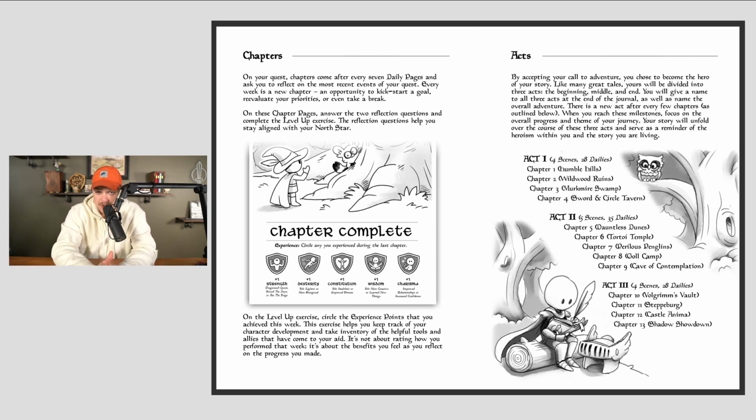Another exciting thing that we've introduced in the chapter breaks is the level up exercise. So in this exercise, you will get experience points that you achieved over the last 7 daily pages of your journey. Now that could mean it was a week. It could mean it was 2 or 3 months. The best part about this exercise is that you just get to circle whatever experience point you feel like you really gained. So the experience points are strength, dexterity, constitution, wisdom, charisma. So there's 5. And fans of D&D or any RPG game really will be able to appreciate these because these are pretty familiar.